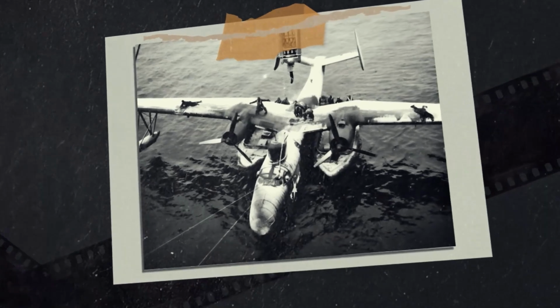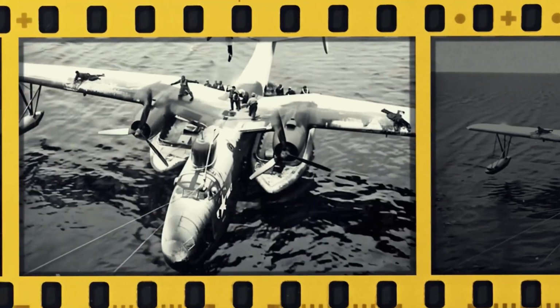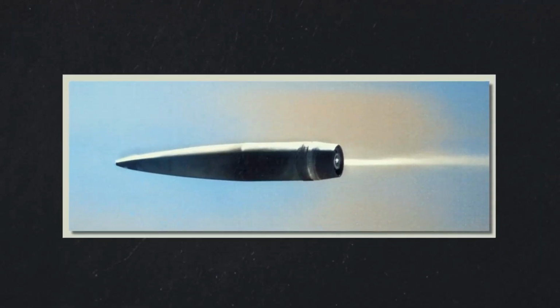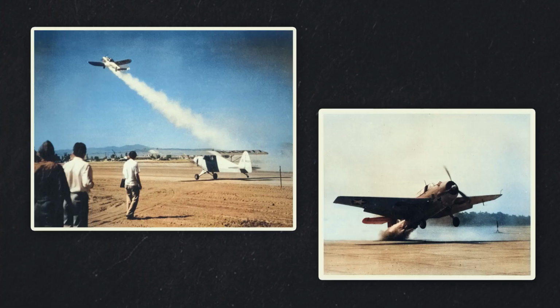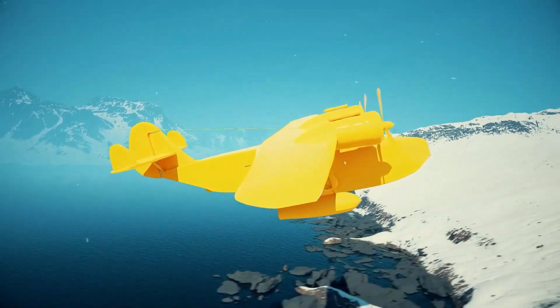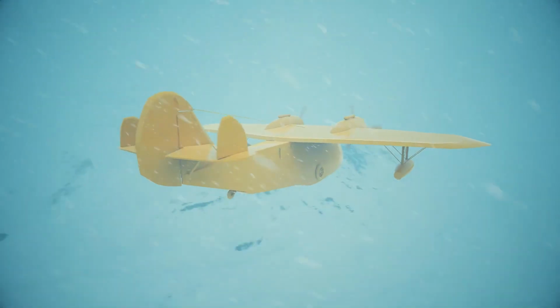The plane was tied to some small boats, but the waves were so strong that the lines holding it were damaging the plane's metal body. Crew members had to attach 4 special rocket boosters, called jet-assisted takeoff bottles, to help the plane lift off. It managed to do so after a run of about 5 miles, but got straight into a blinding snowstorm.